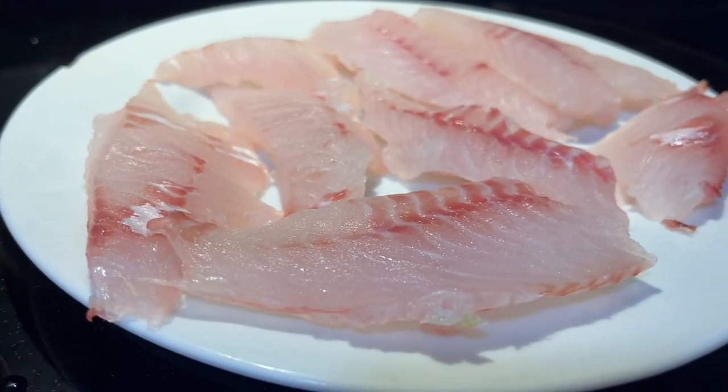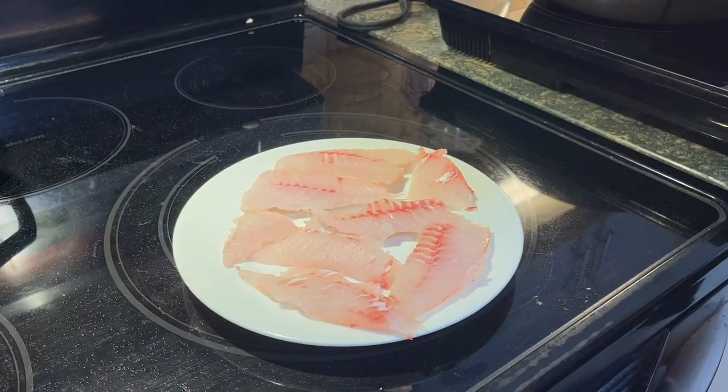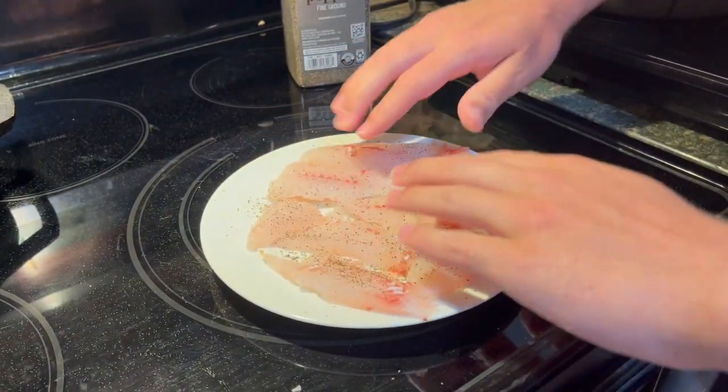So today we're gonna be making some beer battered snapper. It's a very simple recipe. Got the fillets all filleted up. And the first step is just putting some pepper on your fillets. You're gonna wanna make sure you put them on both sides, nice and even.